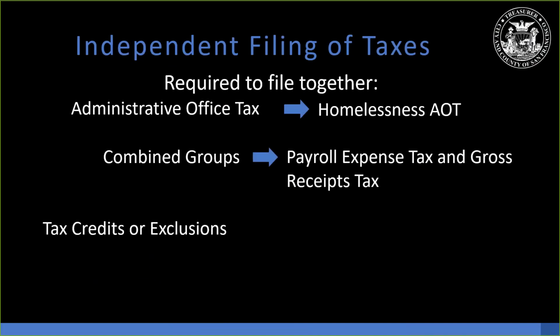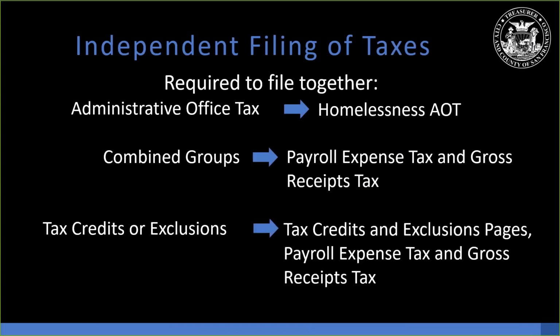If you are taking tax credits and/or exclusions, you will be required to go through the tax credits and exclusions pages, then payroll expense tax return, then gross receipts tax return. You cannot file the payroll expense tax or the gross receipts tax independently.